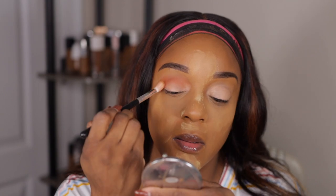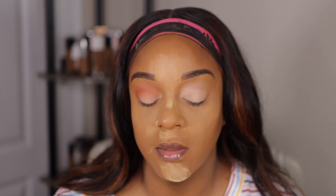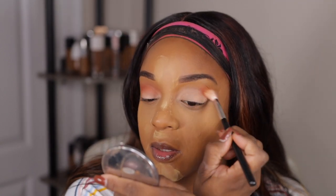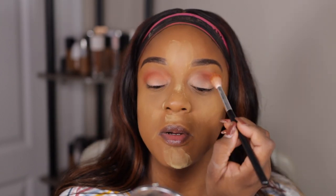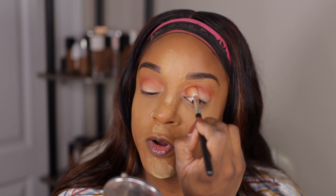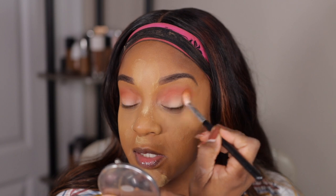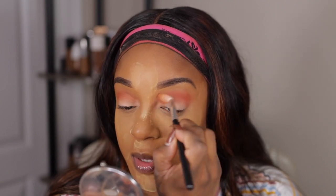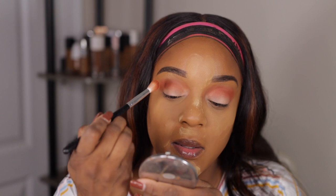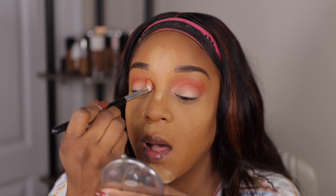Let me do the other side with this brush and then I'm about to switch. It's fluffy, but something about me and my Wet n Wild. One of my buddies told me my Wet n Wild brush didn't work for her. Some things work for some people. Some days things don't. Some people love certain things, and for some people the stuff doesn't work, and that's the beauty of makeup. And I totally get it. Totally.